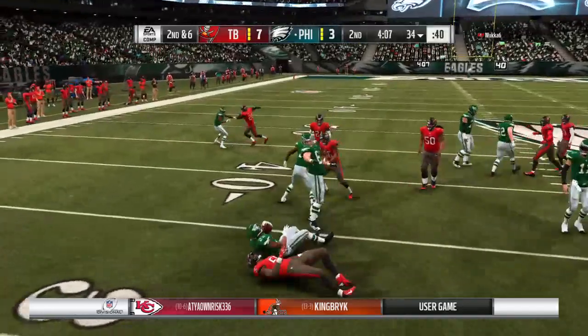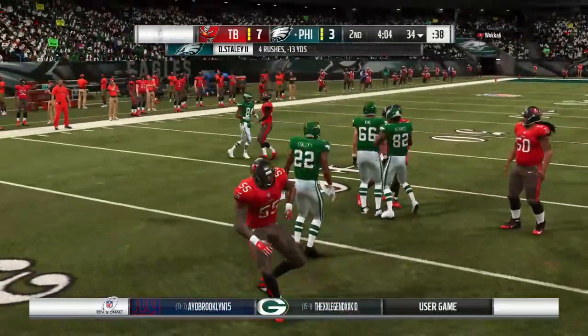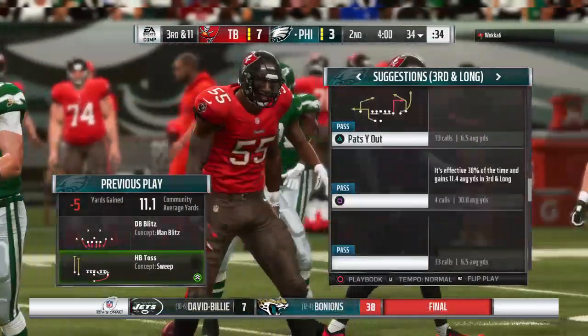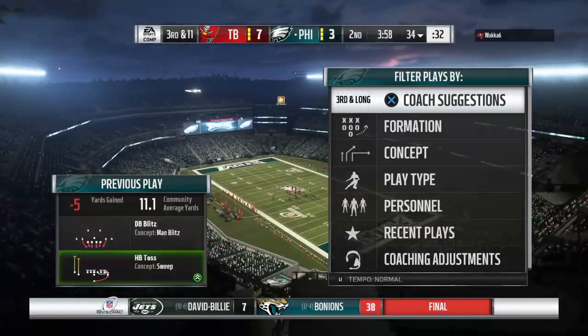Now they'll run it on the toss. And he will lose yardage back to the 34-yard line. Call that a loss of 5 yards on the play. And that's going to lead to a 3rd and 11.